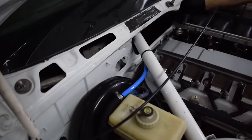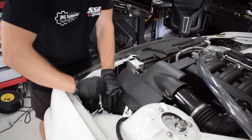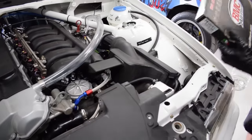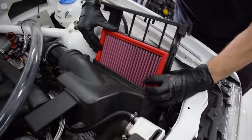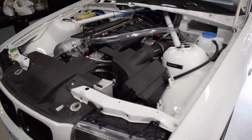Then used some Festa hose to connect the brake booster line, and then installed a BMC high flow filter. I used the stock airbox, details of why in the episode.